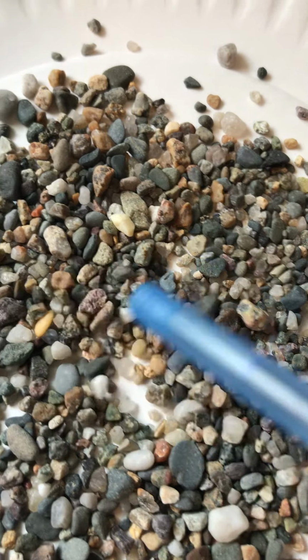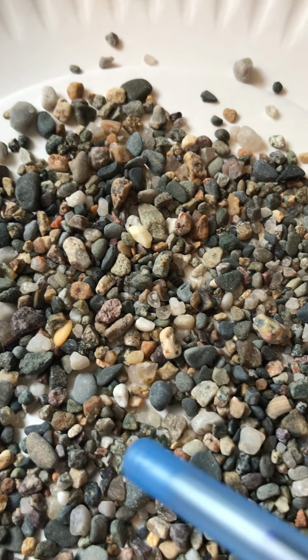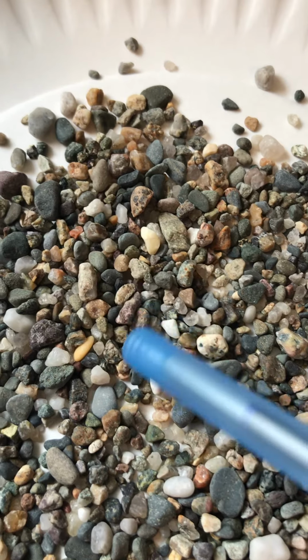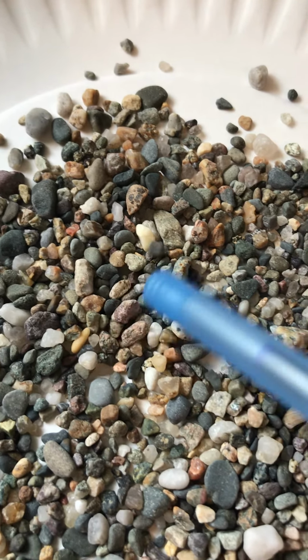In nature, a pigeon would look for a round stone, something along these lines. And if you opened a gizzard of a pigeon, that's what you would find. Or I should say a wild pigeon's gizzard.